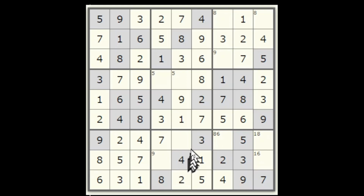And now we just need to find a 9, and it goes here, of course, because of the 9 here. The last digit is going to be a 6. And that takes care of the 6 we have here. And now we need a 1 and an 8 to complete this box. There's a 1 already in the column, so of course the 8 goes here and the 1 goes here. And now we know that this cell must be an 8, and the last cell up here has got to be a 6.